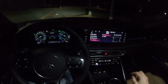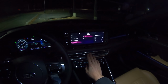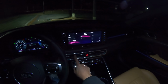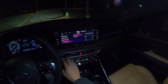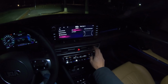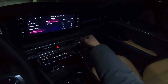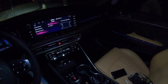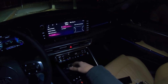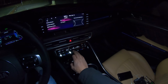Okay? So down here we also have a hazard button, which is in a very good position, and I do like the fact that it's a physical button. And air vents on each side, and I'm not sure why they put all this, too much detail here. I would love to just have a clean surface like this all the way. And we have some physical buttons down here, but mostly they used lots of touch sensitive buttons nowadays.